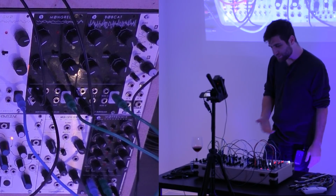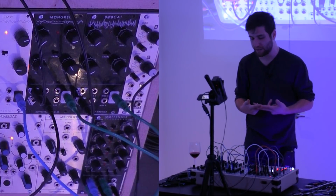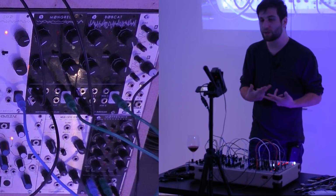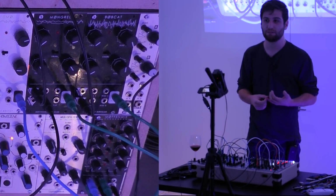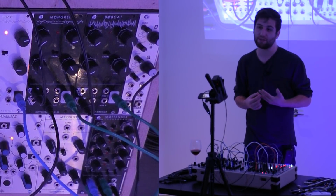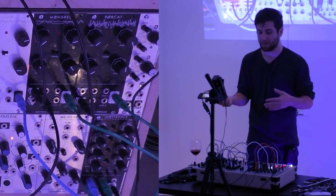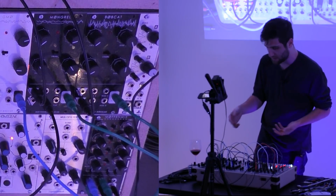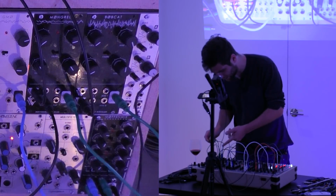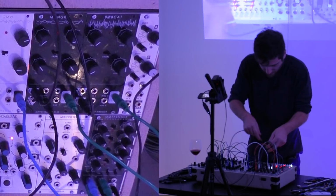So what Mongrel is, it's actually two sine waves, or two triangle waves actually, fed into a ring modulator and then fed into a decay and envelope circuit. And then you also have the ability to switch between sine and square. So you can get those sort of cowbelly kind of tones. But it's interesting because it's a ring mod drum. And it sort of sounds like a low tom in a weird way. So I'm going to trigger that here.